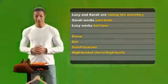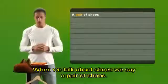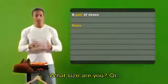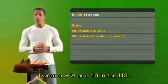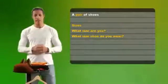I don't. When we talk about shoes, we say a pair of shoes. Clothes and shoes come in different sizes. What size are you? Or what size shoe do you wear? I wear a 9.5 or a 10 in the US.